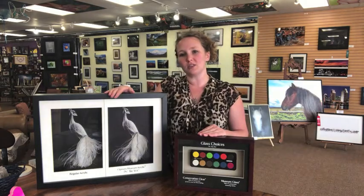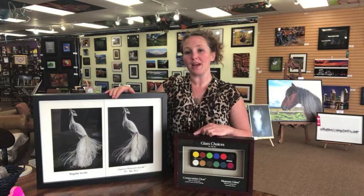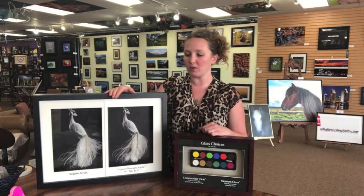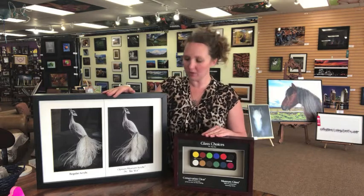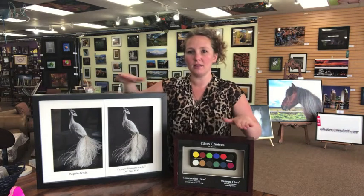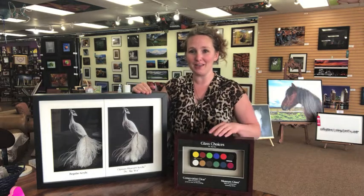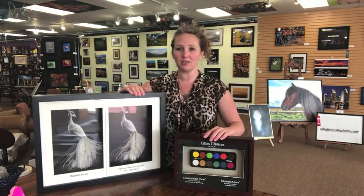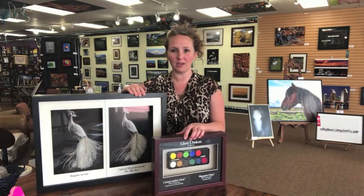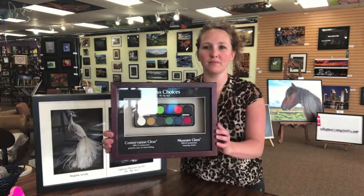This just leads us to the different qualities of glass and plexiglass. You can actually get the same quality of glass or plexiglass depending on which way you go. These two samples show the conservation clear and the museum quality. Now where I'm standing, I have very little glare on either, but if I turn them towards the window, you can see a little bit of that difference. Let's actually lift this up so you can see better.